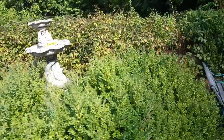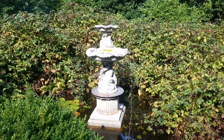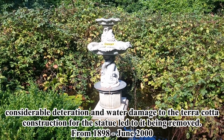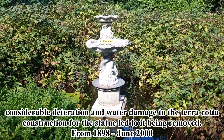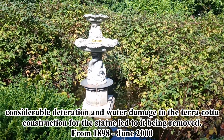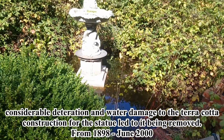There's the lake there. That's where the Lady of the Lake would have been, but she's been replaced with a new fountain. She was there for a long time though. I think she was removed in 2000. It says on the plaque, on the picture, if you pause the video on the plaque.